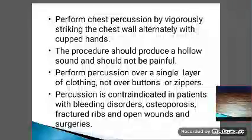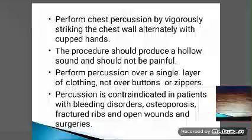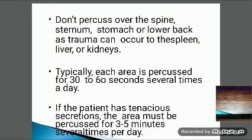When you perform percussion, you need to remember the contraindications of the patient, for example bleeding disorders, osteoporosis, fractured ribs, or any open wound and surgery. We need to be concerned about these particular contraindications for the patient while doing percussion. Don't do percussion over the spine, sternum, stomach, or lower back, as trauma can occur or it might cause injury to your internal organs.